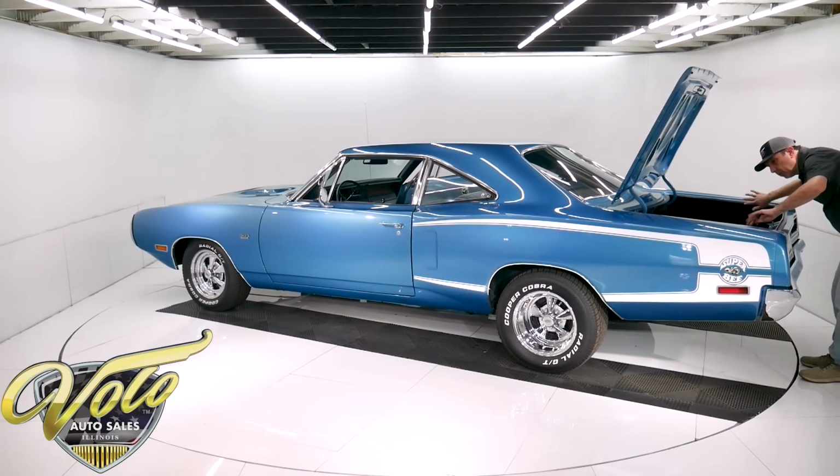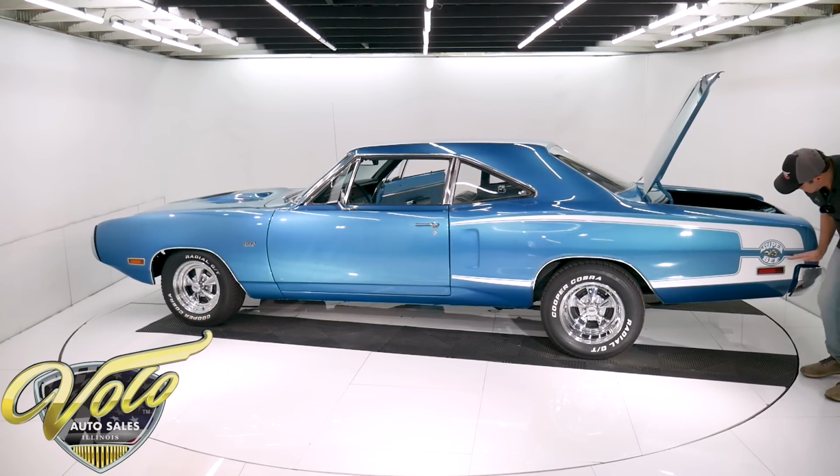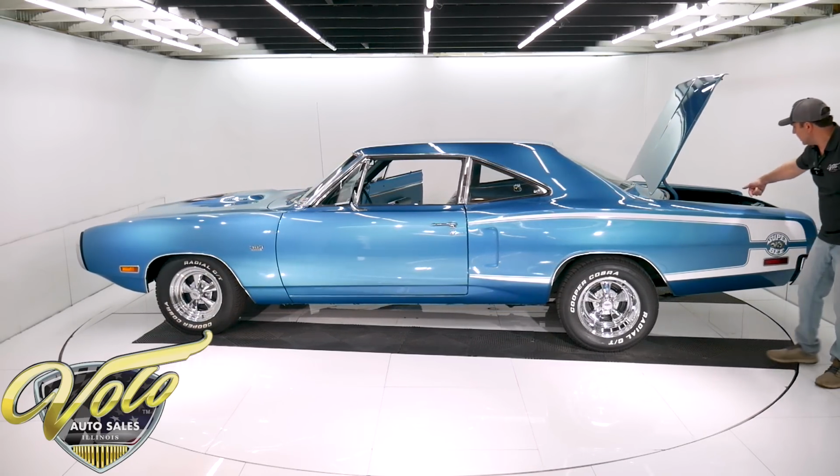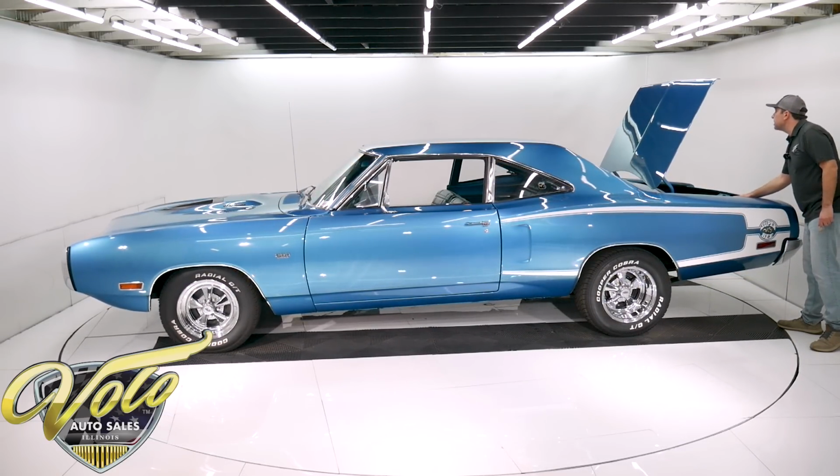It looks like it has the original quarter panels. Actually, this one here has been replaced from here down. There's a seam from inside. The weather strip looks real nice, has a jack and a spare.